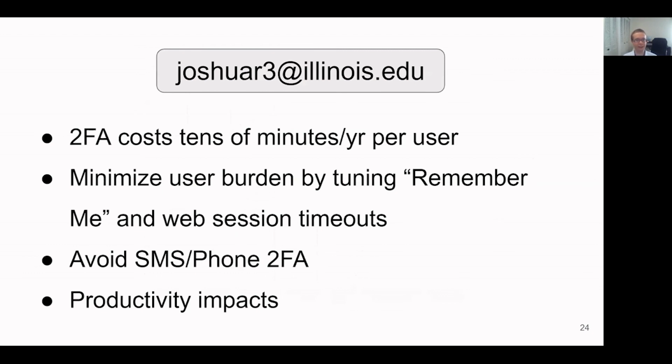And what would I like organizations to take away who want to implement what we've learned here? First, that two-factor authentication, as we've seen, is on the order of tens of minutes per year per user, which puts it in a reasonable equivalence class with other compliance requirements at large organizations. I encourage organizations to minimize their user burden by tuning the Remember Me and web session timeouts.